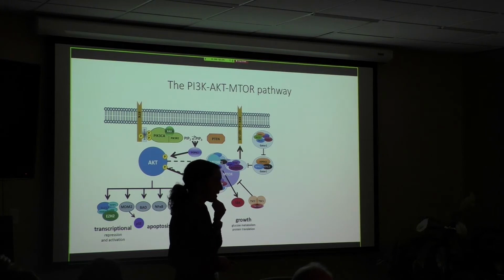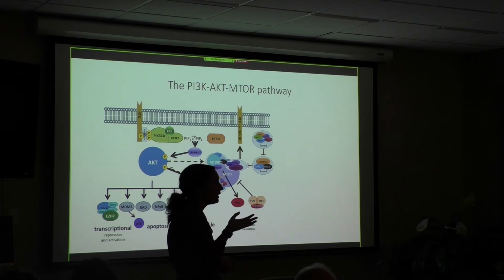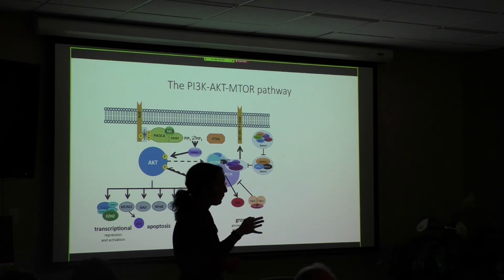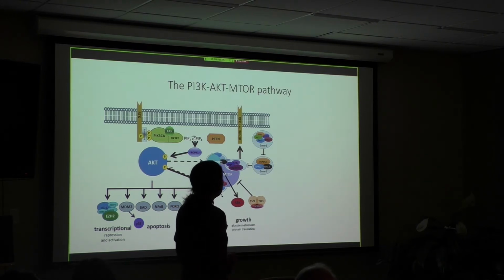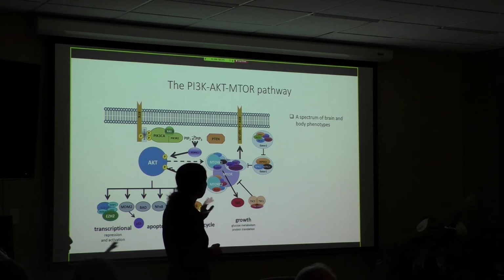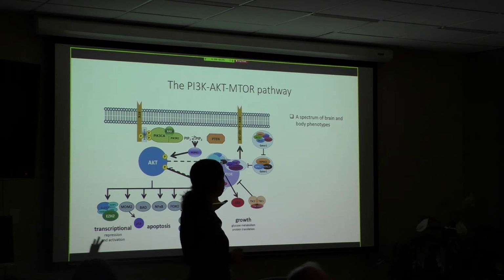And the mTOR pathway is a really fascinating pathway because the oncology groups in the world have really been all up in this pathway because it's commonly mutated in somatic tissues in cancer, in adults and kids, actually. To summarize a lot of literature that's quite relevant to FCD and hemimeg, we know now that there is a spectrum of pediatric phenotypes that include brain and body that are caused by mutations of this network.